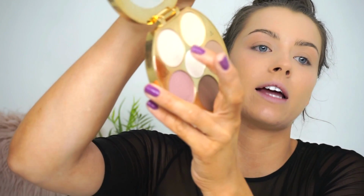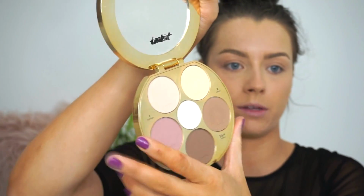Alright, so now I'm going to set all the other areas that I highlighted with that concealer earlier. I'm going to be using this pinky highlight color now. They've got numbers on them, so it's number 1. Using the round edge of my dual-ended Makeup Forever brush, I'm just going to go over those areas I highlighted. Down my nose, above my lip, my chin, and underneath my cheekbones.